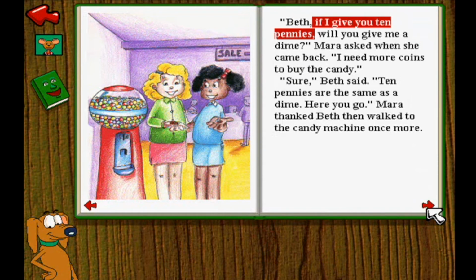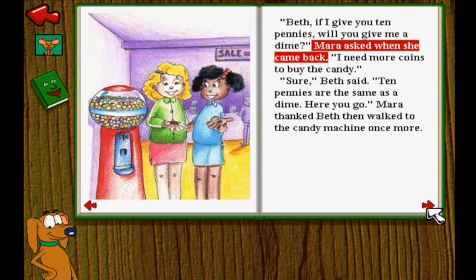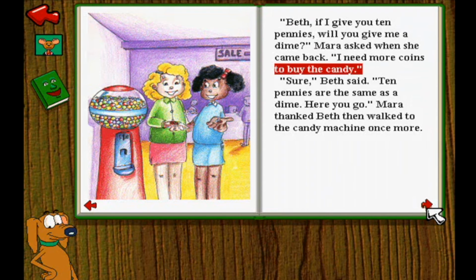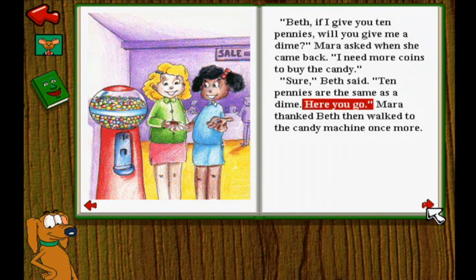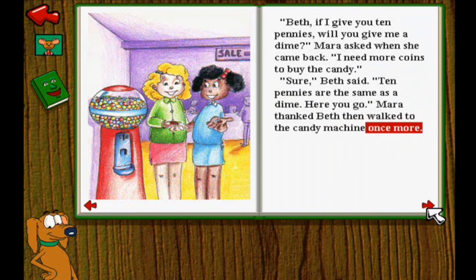Beth, if I give you 10 pennies, will you give me a dime? Mara asked when she came back. I need more coins to buy the candy. Sure, Beth said. 10 pennies are the same as a dime. Here you go. Mara thanked Beth, then walked to the candy machine once more.